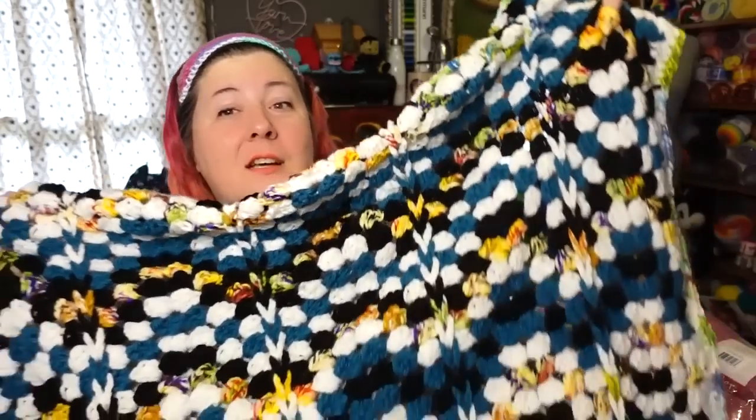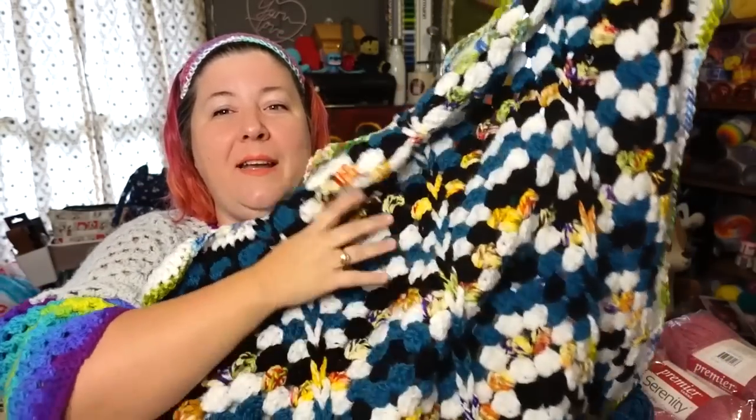Especially since I didn't plan out the colors. I just went with what color I wanted to do next. So there are spots where there's more blue or spots where there's more white. I just had fun with it. And I really, really like this blanket.